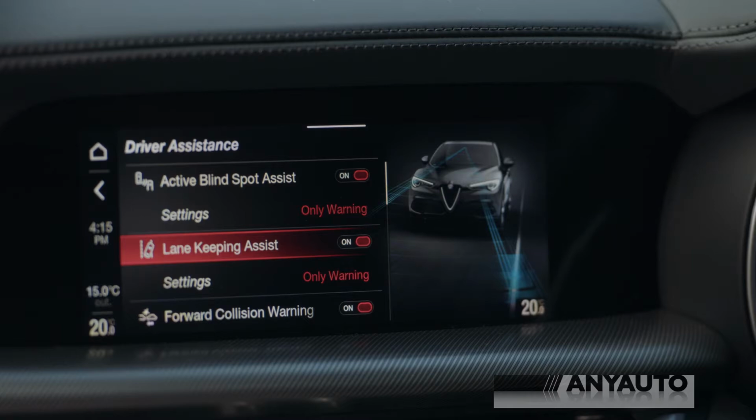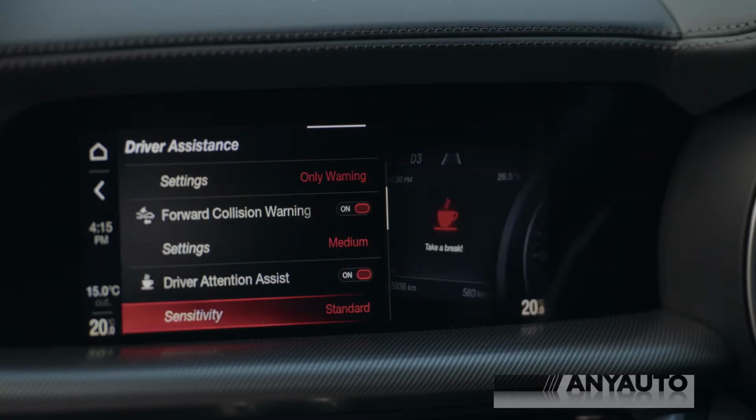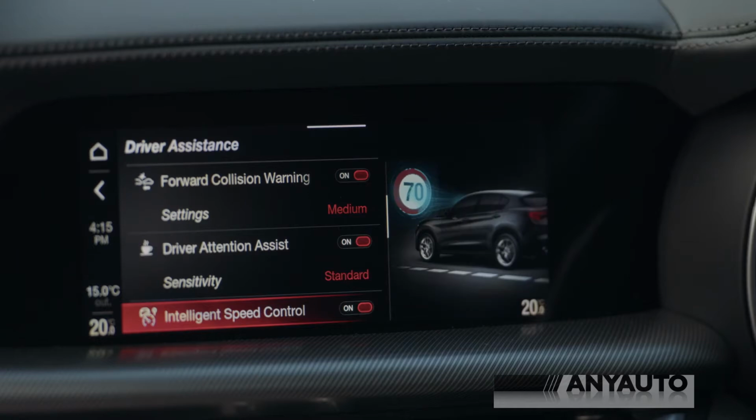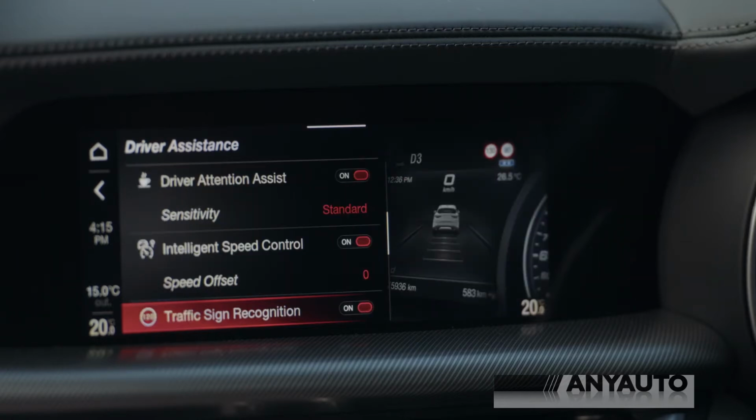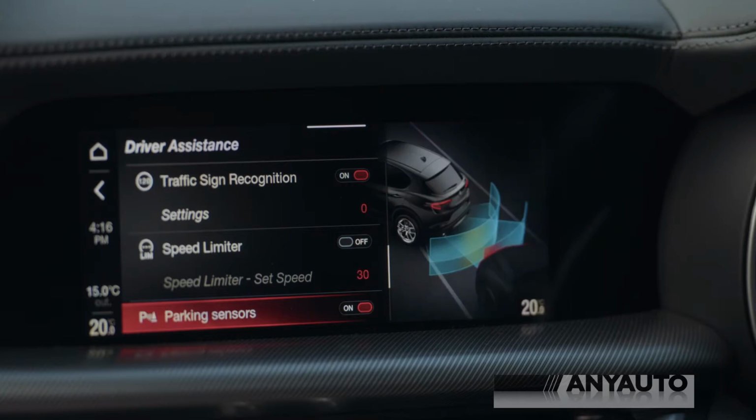Now, there's a whole bunch of driver aids in this, as per the Giulia. I'll put a link to the Giulia review in the comments below, but essentially, think of this as a Giulia with more space in the back.